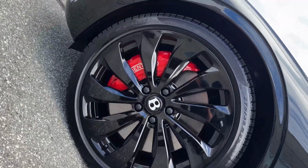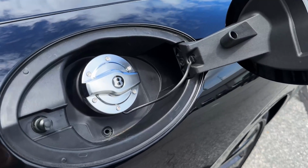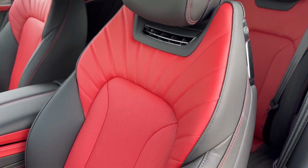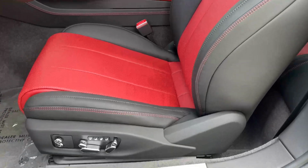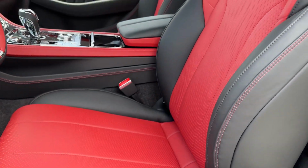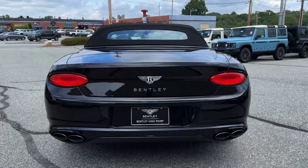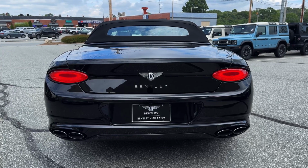We have the dual fuel and oil filter caps, LED welcome lamps, the Mulliner palm fluting for the seats, and finally we have Edition 8 exterior badges and seat embroidery as well. So this is the way you can tell the Edition 8 apart from the regular Continental GTCs. And as we know, this 4-liter V8, it's brilliant. It produces 542 horsepower and 568 pound-feet of torque. Now let's go ahead and get this vehicle out on the road.